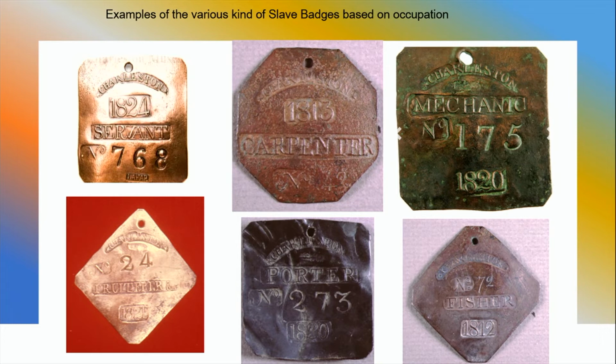The idea was that it seems like ever since the mid-18th century, there had been concerns that enslaved people were working in Charleston, and the city had no control over who was working, who was allowed to work, who wasn't, and should they be doing this kind of work. And so it took a long time, but by 1800, they started actually issuing these badges.